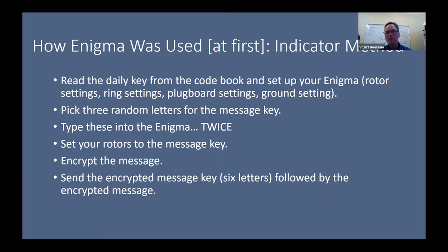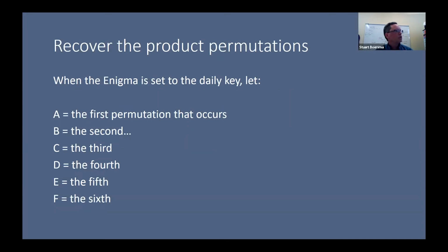We've got to turn to mathematics if you're the Poles and you want to break this. Okay, so a little bit of notation, not a whole lot today, but a little bit of notation.